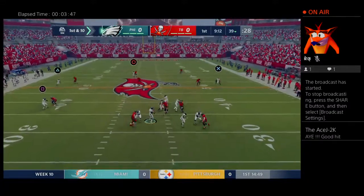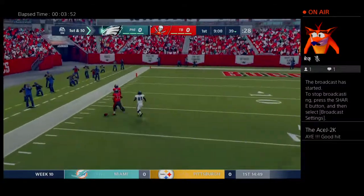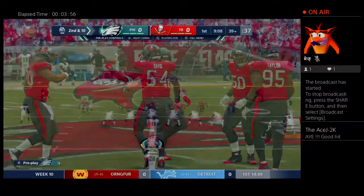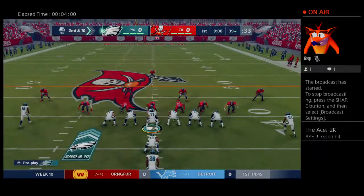Now after the fumble recovery, it's Wentz. Oh, he's going to take a shot right away. Oh, that was dangerous. Threw it into coverage, almost picked. But instead, they'll keep it on 2nd down. Let's set a tone.